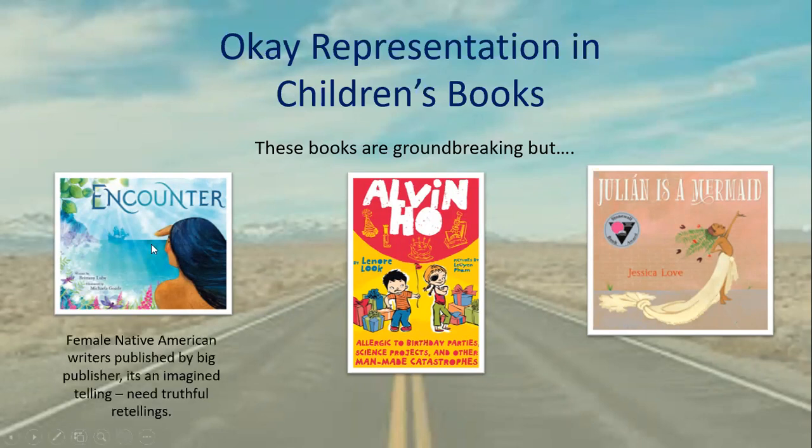So, Encounter is written by 2 female Native American writers who were published by the big publishers, which never happens. But it's an imagined retelling of the first meeting of European settlers and Native Americans. Everything is roses, this is what should have happened kind of telling. But nowhere in there does it say that. So it comes off as truth, as if it's historically accurate, when it's not really. Yes. And the problem that Debbie Reese pointed out is that this story needs to be read with an adult who can explain to them what actually did happen. Because again, we're back to Thanksgiving, only turned around a little bit. It makes it seem like it was a lovely encounter, but never once does it say this is imagined.